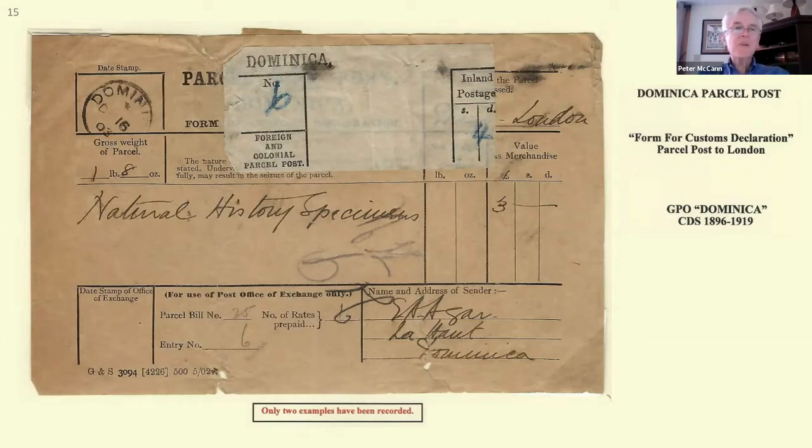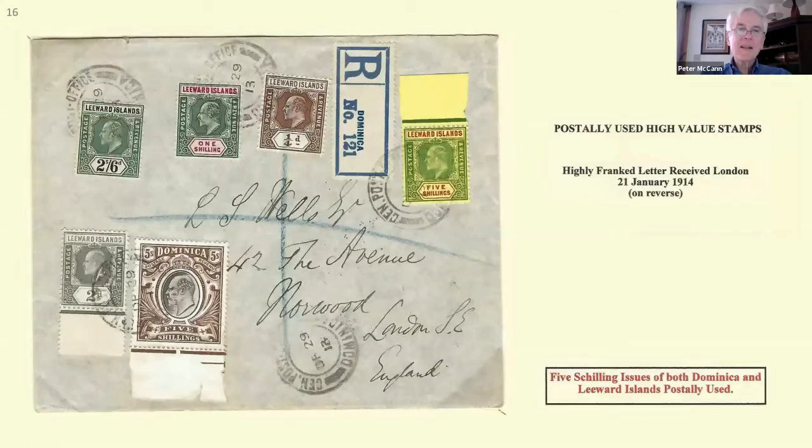Natural history specimens. It's a Dominica label showing the rate, the 4-penny rate to send the thing, and for foreign and colonial post, printed up for Dominica. And it's just a neat thing, and it's definitely a piece of postal history. There's only 2 of these that have ever been recorded, and I managed to get one of them. So it's just an interesting little side path of another thing that the post office was doing. Next.